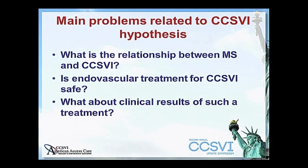So these are the main problems related at the moment to CCSVI. First question is, what is the relationship between multiple sclerosis and CCSVI? Of course, there's a big debate at the moment on this topic. If we decided to do something, is such an approach, especially endovascular treatment, safe or not? And what about clinical result of such treatments? So what about safety?